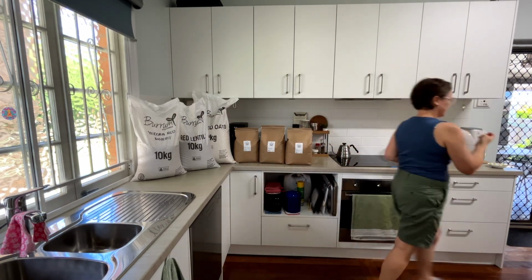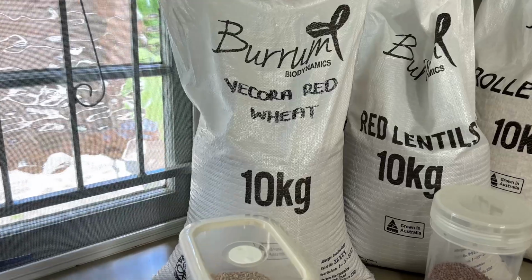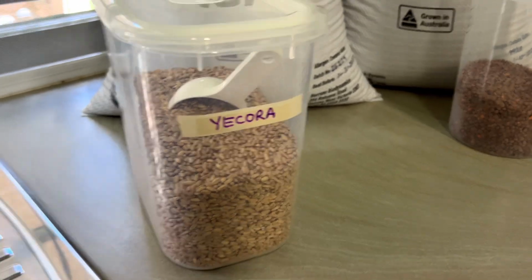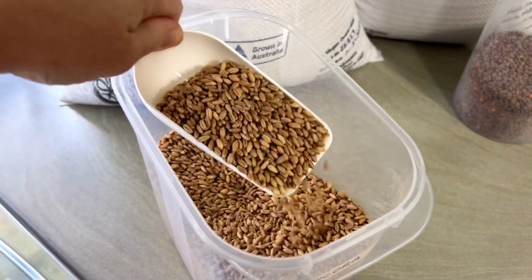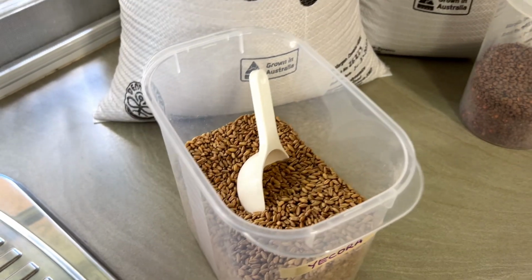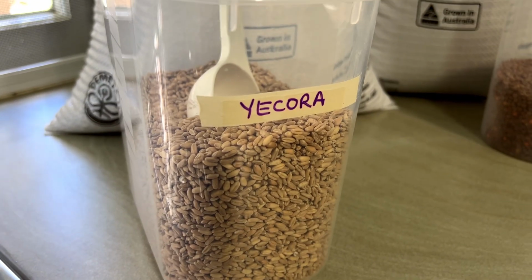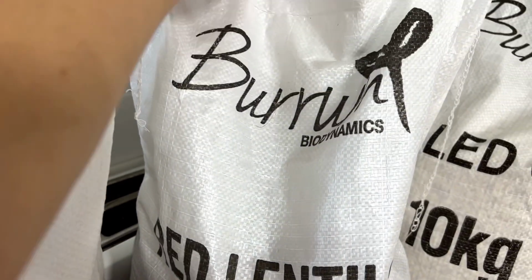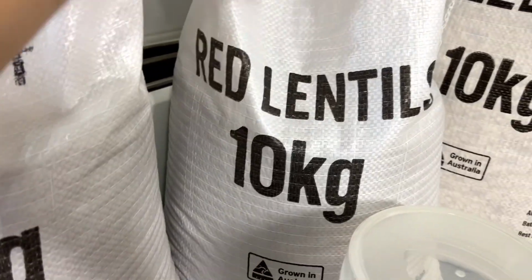And this is all the stuff I got on this trip, but on other days I get other things. So I got a 10 kilo bag of Yokora red wheat from Burrum Biodynamics. If you're familiar with some of my social media posts, you might have seen me make bread with this wheat. This, in my opinion, for what I can access here in Queensland anyway, is the best bread wheat I know of in Australia. It's actually grown in Victoria, but I can access it easily through Sovereign Foods. So I absolutely love to get that Yokora red wheat. It's a bit of a specialty though, and I don't know of its availability right now, but I was lucky to be able to get 10 kilos that day.